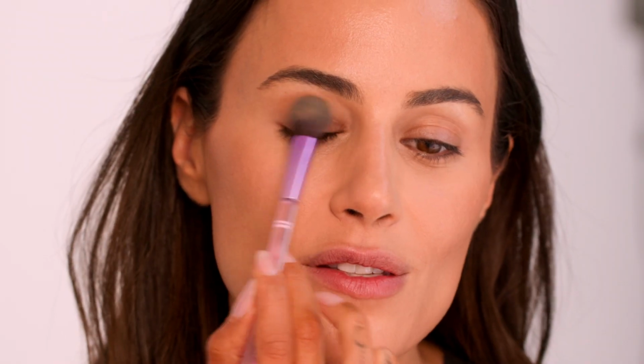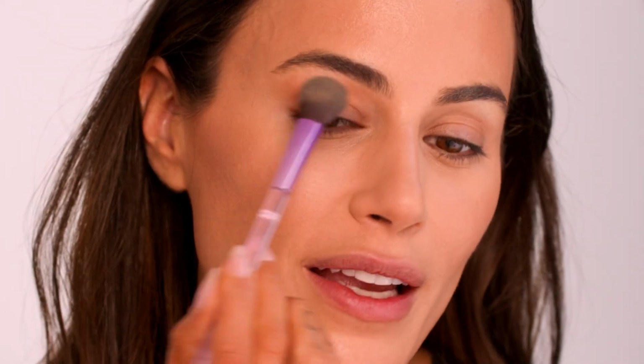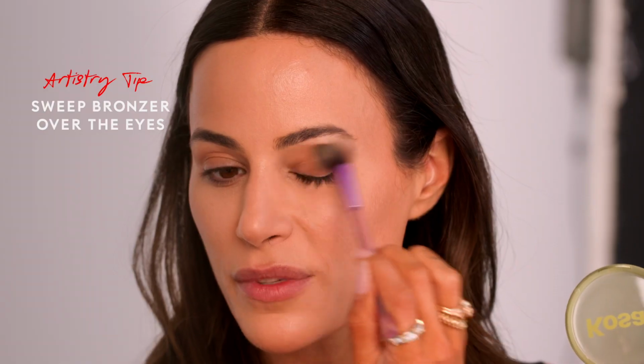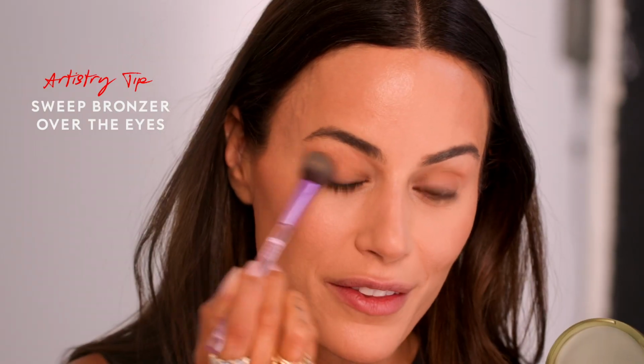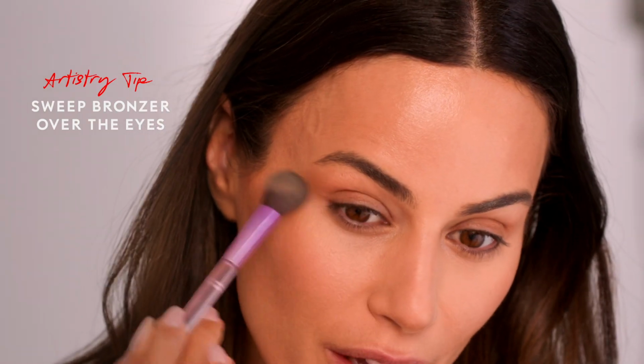One fun way that I like to use the Sun Show is to just sweep it over my lid to create almost like an overall bronzy makeup look. It really helps to harmonize my cheek and my eye. It looks really healthy with just the right amount of glow.